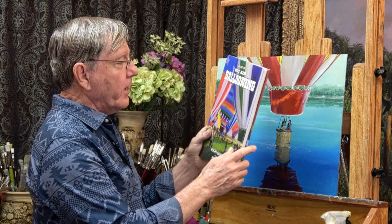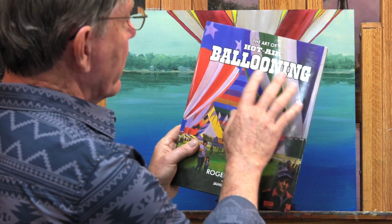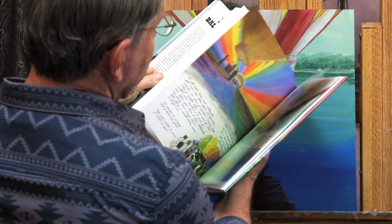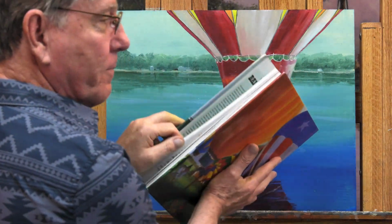I've done a lot of hot air balloon paintings in the past, and this was the first book I had published, called The Art of Hot Air Ballooning. And in it, it had hundreds and hundreds of paintings of hot air balloons. So it's been a familiar subject for quite some time.